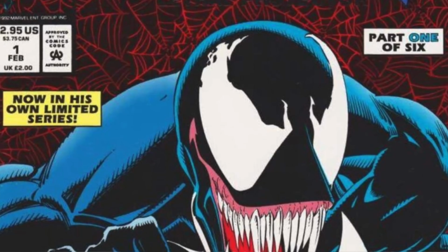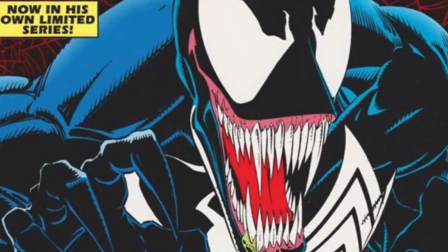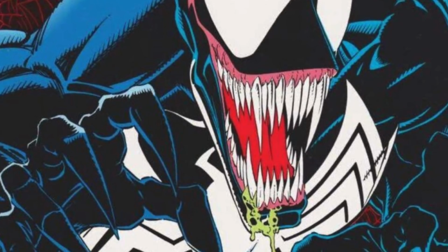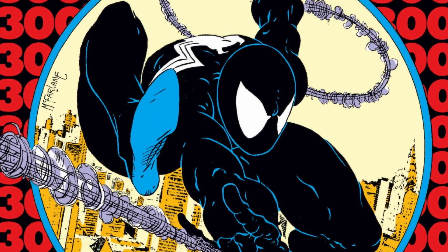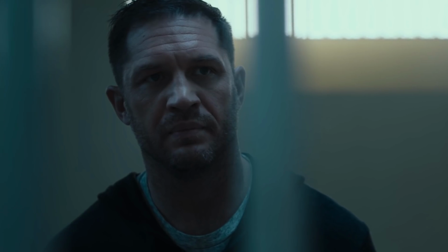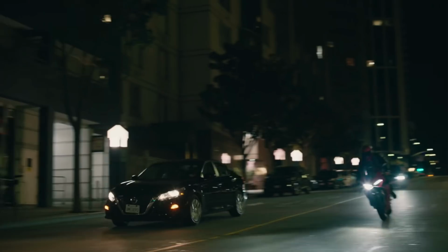Number 9 on the list is Venom Lethal Protector issue number 1. And this book is a wonderful book from the 90s that honestly just screams the 90s with that red hollow foil cover. Typically, when we talk about Venom, it is Amazing Spider-Man issue number 300 that gets all the attention. But this book is Venom's first solo series, and his sequel movie, Let There Be Carnage, did gross $90 million, so it makes sense that this book appears on the list.